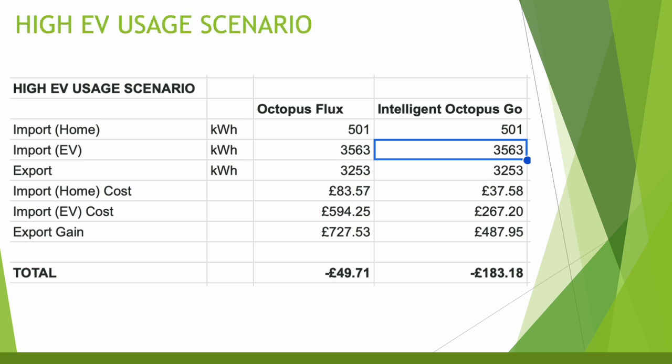And if we look at the high usage for EV scenario, so say you had 2 electric vehicles, for example, and you were pulling around about 3,563 kilowatt hours for this time period. Again, assuming the same 501 kilowatt hours imported to fill the battery and then exporting that same amount again, in this scenario, Octopus Flux with the high EV usage would make £49.71, whereas Intelligent Octopus Go would make you £183.18. So you can see there's a tipping point with the EV usage that swings it back in favour of Go the more EV usage you have.